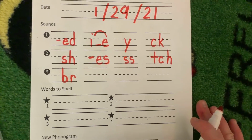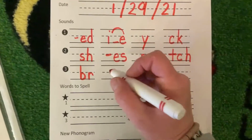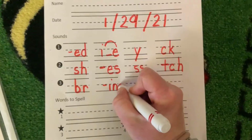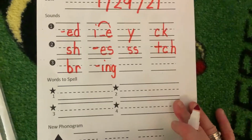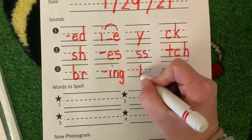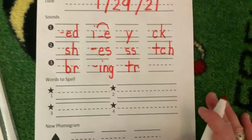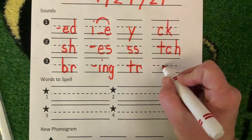Write me the lowercase letters that say ing, and it's our suffix that means right now. It's happening now. I-N-G says ing. Write me the lowercase letters that say tr. It's an R blend. Tr. T-R, right. And write me the lowercase letters that say A, as in cake.